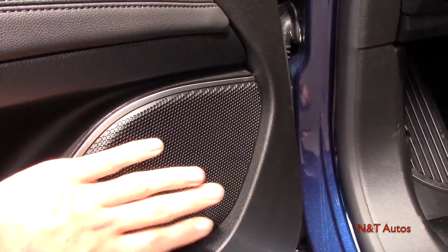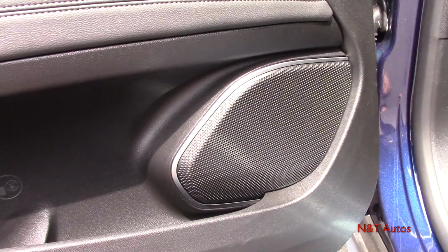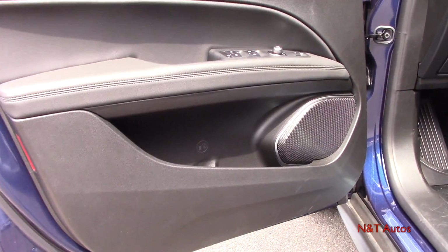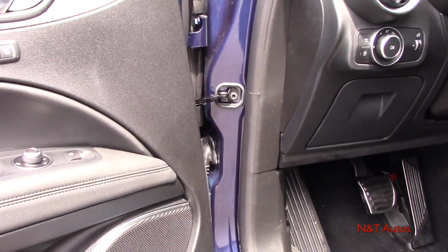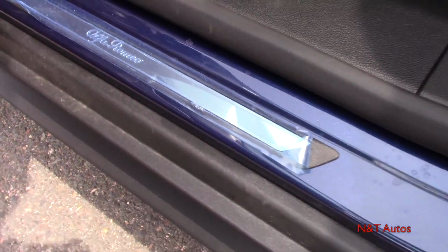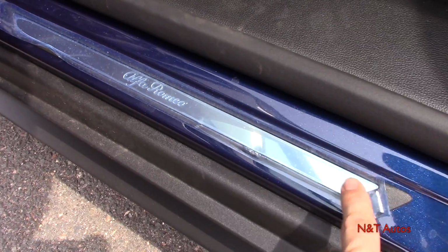So we find a speaker on the door, and that is one of 8 speakers. A 14-speaker Harman Kardon audio system is also available. Nice little Alfa Romeo sill plates right there.